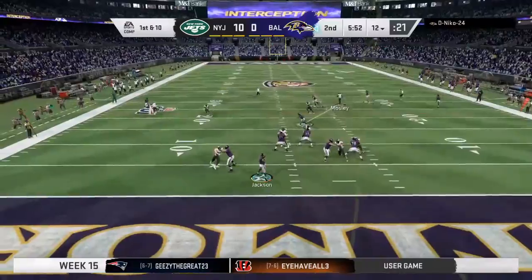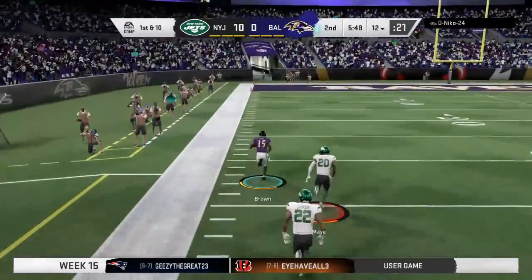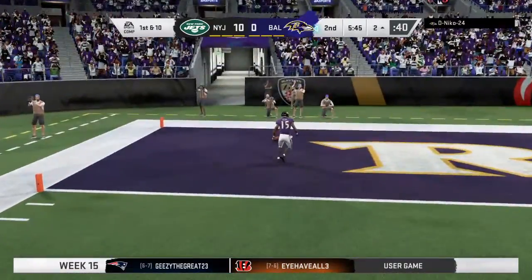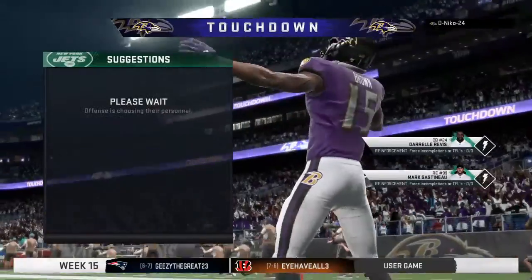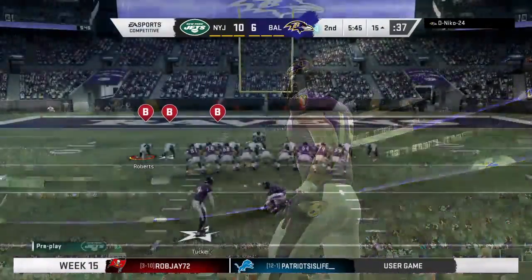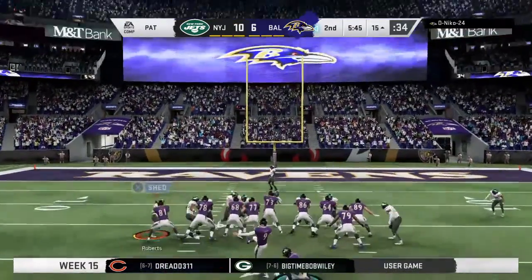After the interception, here's Jackson going for the deep ball. Oh, this is taken in. It's complete. And all the way in for a Ravens touchdown. Hollywood Marquise Brown, 88 yards, as they are now on the board here in the first half.